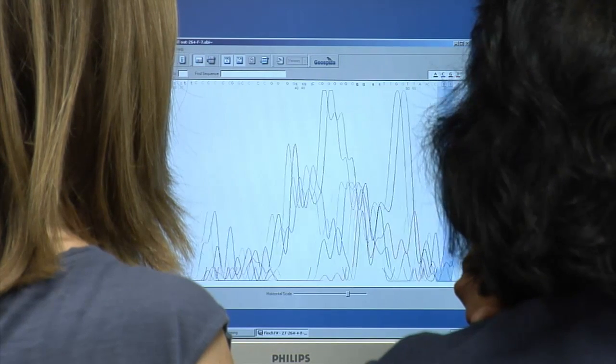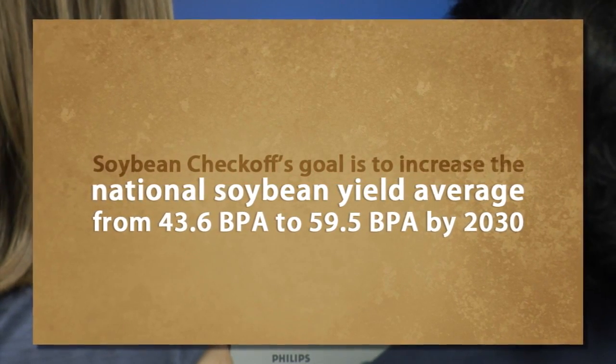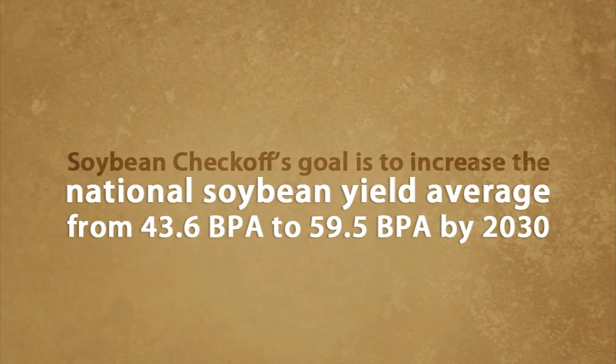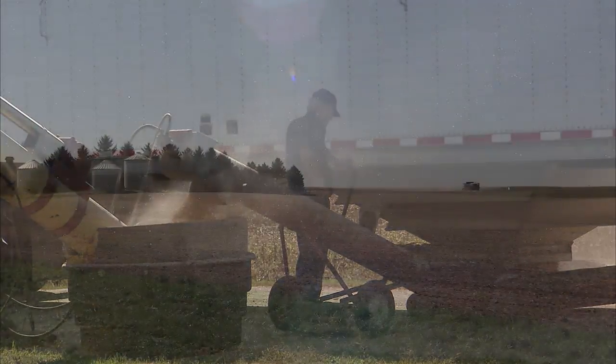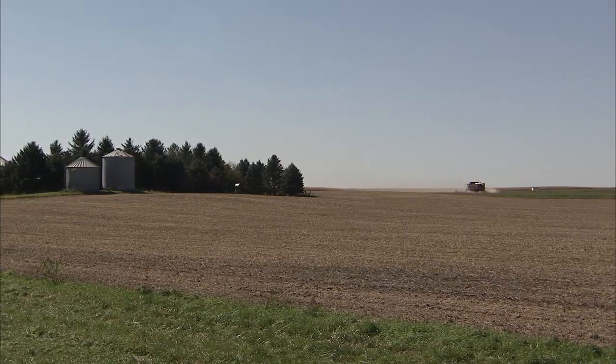The Checkoff wants to increase the national soybean yield average from 43.6 bushels per acre to 59.5 bushels per acre by 2030. This would not only increase the profit potential of U.S. soybean farmers, but also help meet the growing demand for food, feed, fiber, and fuel around the world.